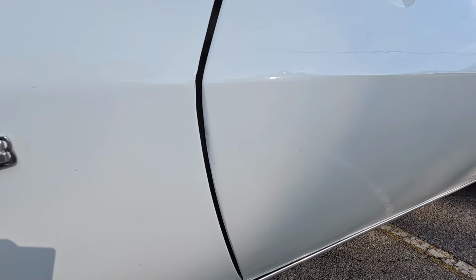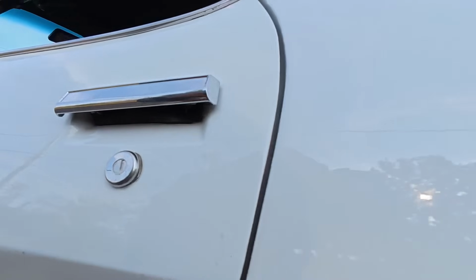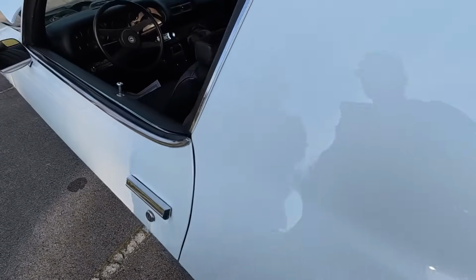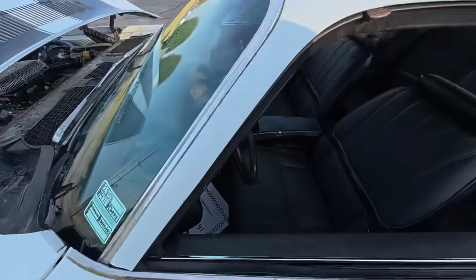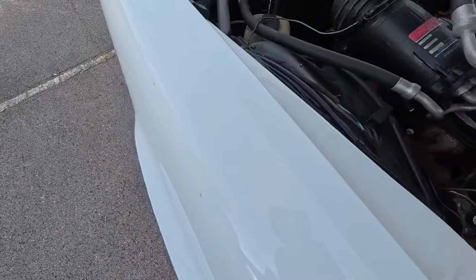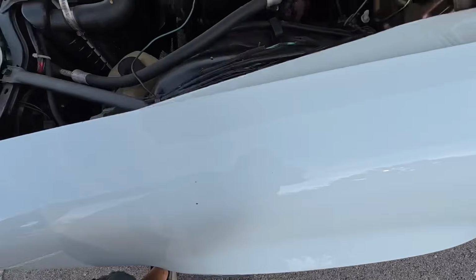Midsection. That's dirt, it'll come right off. A little dirt on there. Chip on the edge of the door. A spot on the wing there. Little dirt there and there, and both of those come off. I guess I should have washed it myself before I came out here. Chip there. Yes, that's just dirt. And that one comes off.